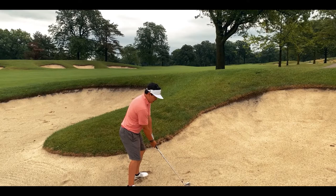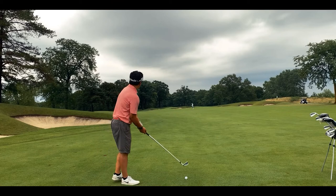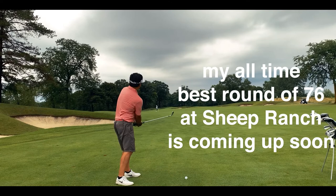And if I'm honest, it's because I haven't put in the work to deserve a really good game. I've gotten really lucky and I've shot in the 70s, but only three times in my life. That does include a personal best 76 just a few weeks ago at the Sheep Ranch course at Bandon Dunes. Easily the best round of golf I've ever played.